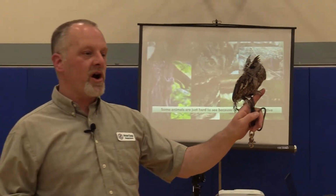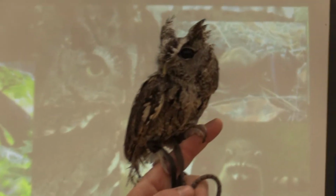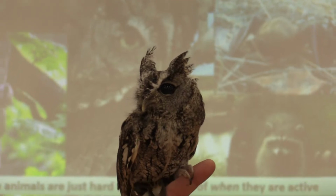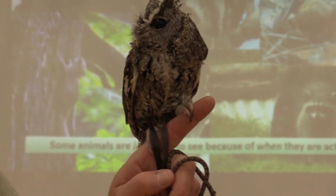So this little guy is an eastern screech owl. Screech owls are not real common in Vermont. You find them in the Champlain Valley, and you find them here in the southern Connecticut River Valley. Now, they do turn up all over the state, but those are the places they're most likely to be.